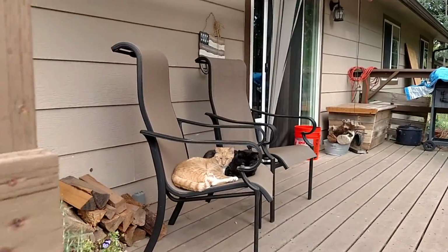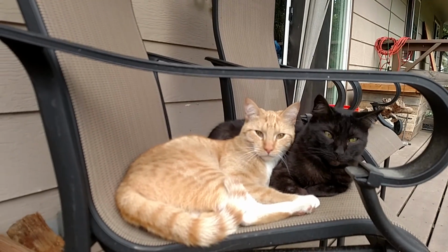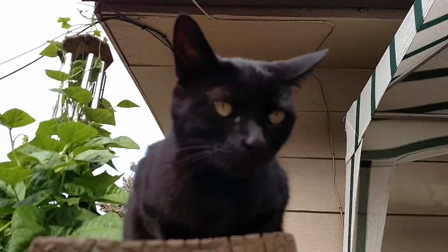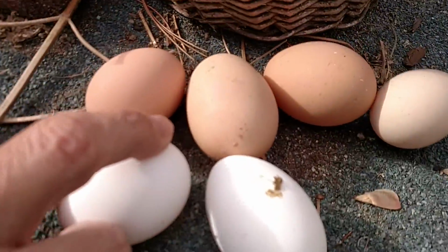Oh, Boots and Coco. How you doing, Boots? It's not a cat update. Sure it is. See? Today's eggs. Look at that big one. Boy, that chicken was cackling while she laid that.